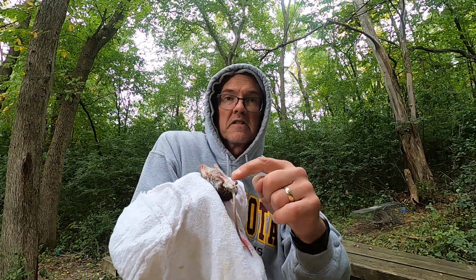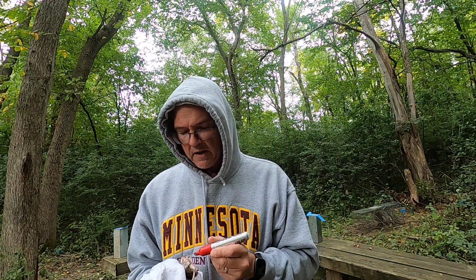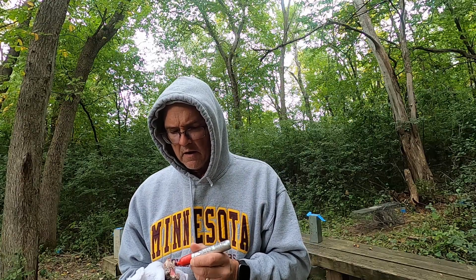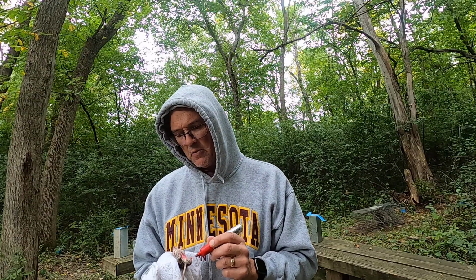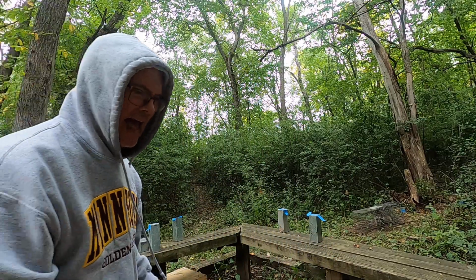You can see, I'm not sure if you can see the redness, but I'm going to freshen that up a bit. So that's 2 and 2, isn't it? 2 recaptures and 2 brand new mice. Okay, big mouse. You can go. Run away, run away!